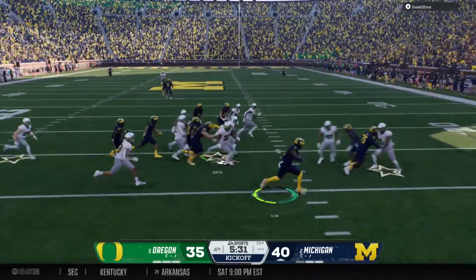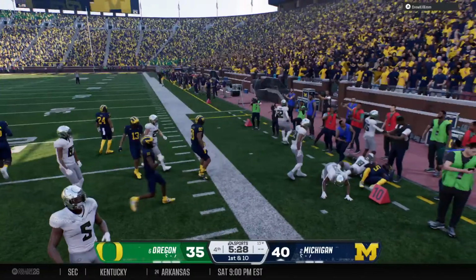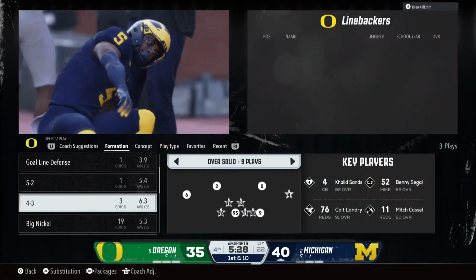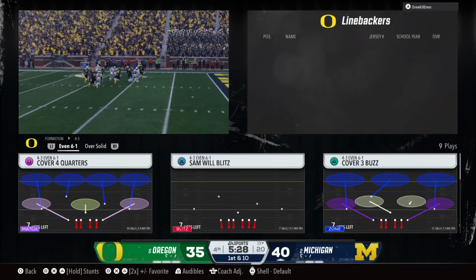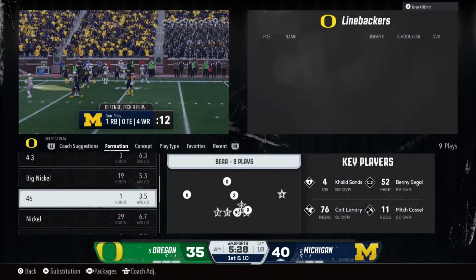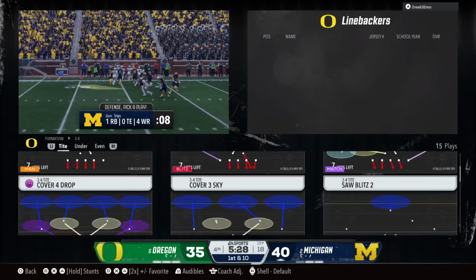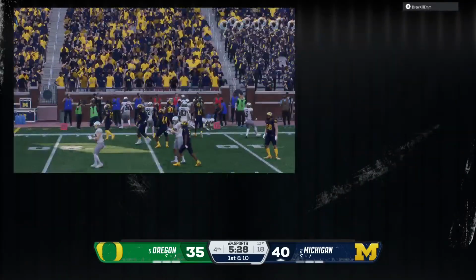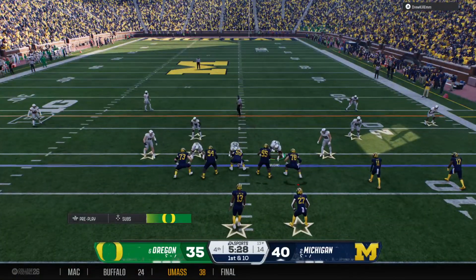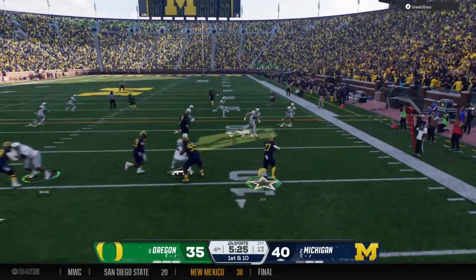Here comes the return from deep in the end zone. Goes out of bounds at the 13. Not great field position to start the drive. And the Michigan offense back out on the field. This game just got tighter. The temptation might be to sit on this lead, but we'll see how aggressive they get.